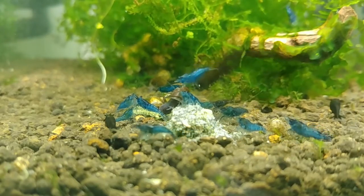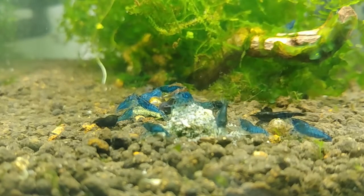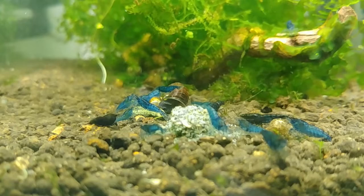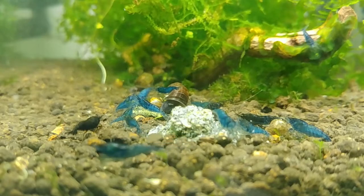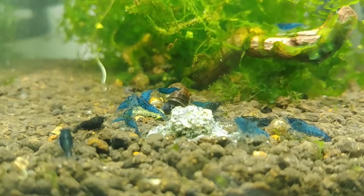On the processed side, there is one food that we can actively endorse, which is Bacter AE. It is by far our most favorite food, and it promotes and grows biofilm. It's a powdered form food that covers your whole tank, which makes it an excellent food not only for larger shrimps but also your babies.